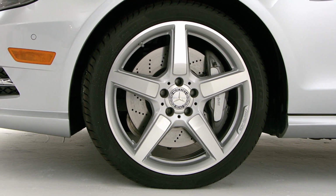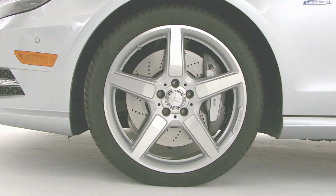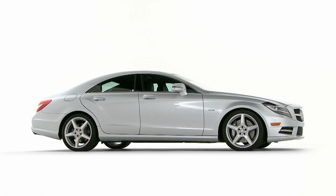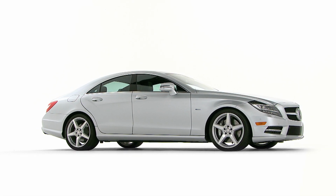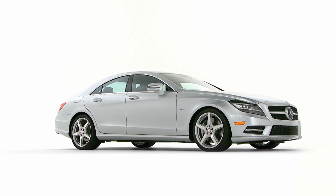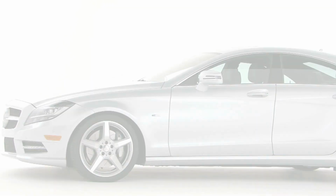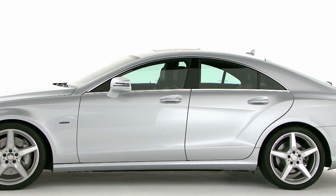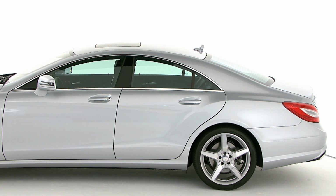18-inch wheels are standard on the CLS, with 19s optional, in a total of 6 designs, including the AMG model. When you look at the profile as a whole, it's clearly a Mercedes-Benz coupe. The hood is long and powerful, the overhangs are short, and the stance is aggressive and confident. And the roofline is the defining feature, a single arch with just the right amount of tension to pull it smoothly into the short trunk.